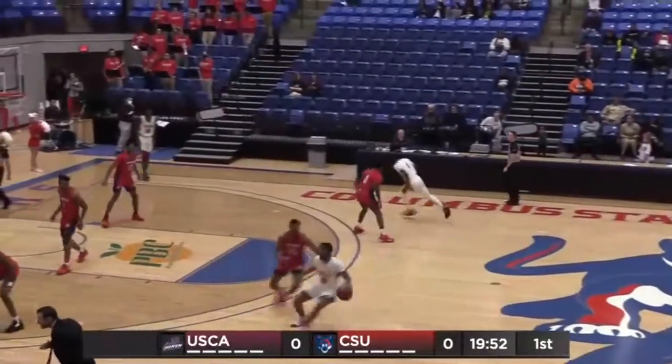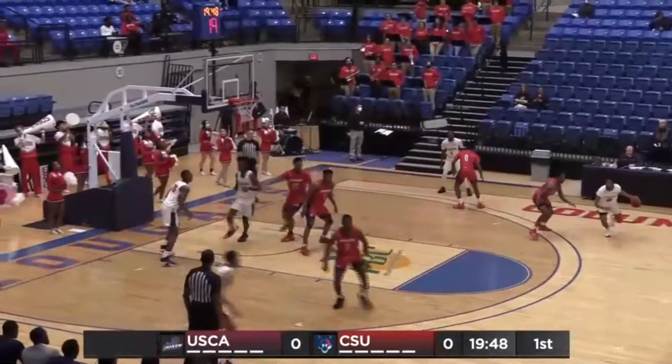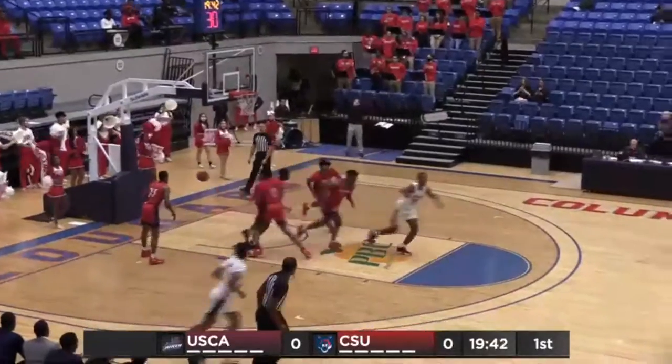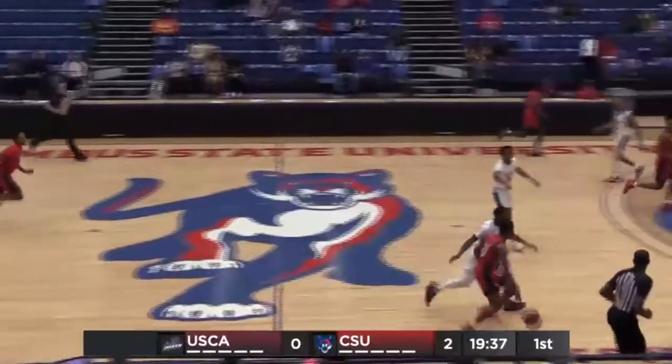LD gets it to Grant Howard behind the arc on the left side. Head of the key, Grant between the circles. Driving down the left side of the lane. Fadeaway jumper is good. Grant Howard, and the Cougars are off to a good start, 2-0.